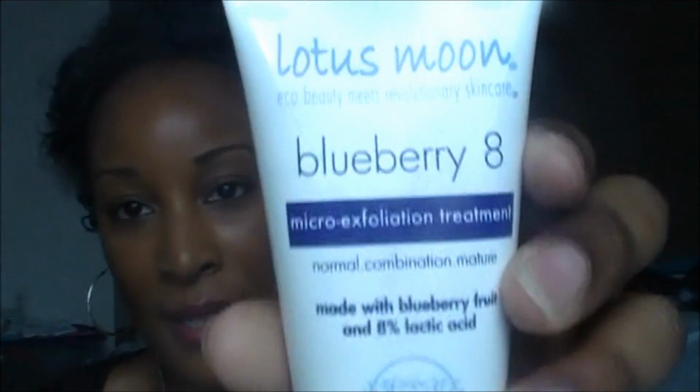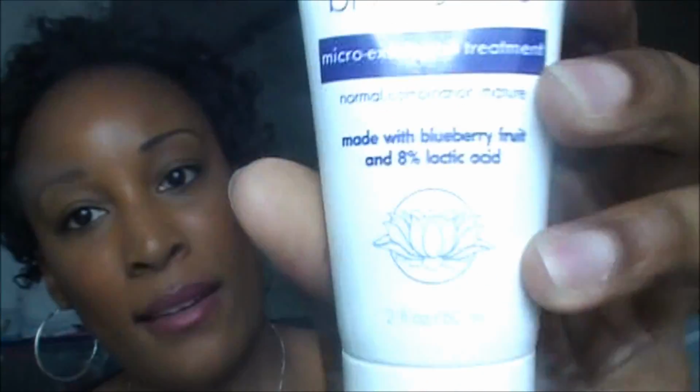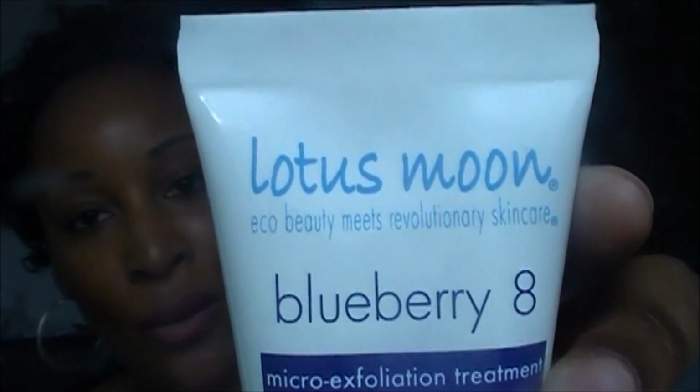And last but not least is something new that I picked up. While we were in school, we used the brand called Lotus Moon, and it's an organic line. You can find it in spas. Some spas have an online website. It's not sold in stores or anything like that. But I happened to stumble across this on eBay, and it's the Blueberry 8% Micro Exfoliation Treatment. This stuff is so good.